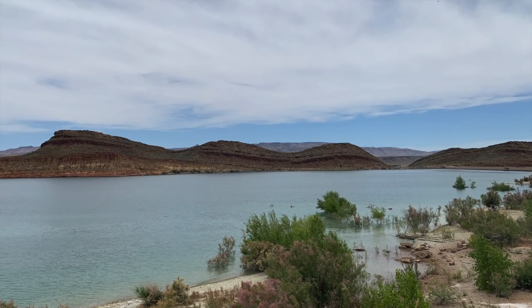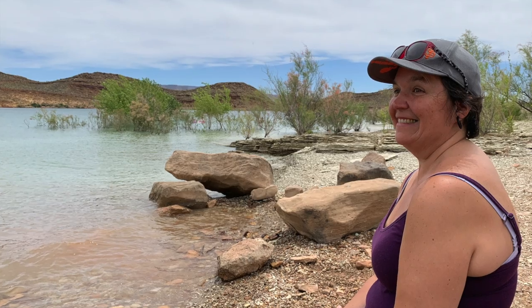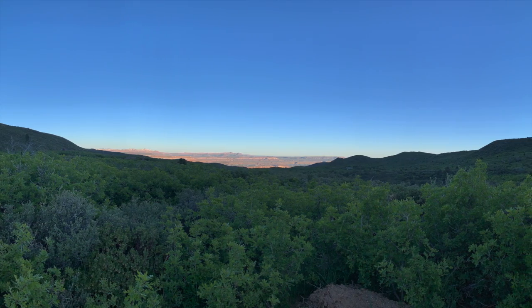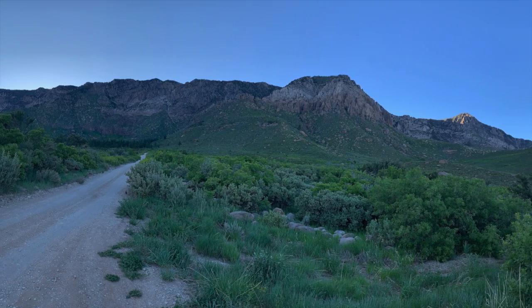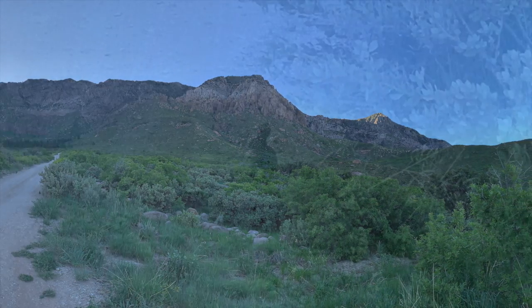And when we got back to camp, we took a drive up the road behind us into the pine forest, higher elevation. It was quite a bit colder, so we didn't stay very long. But it was really beautiful and lush up there compared to down here where it was quite a bit warmer.